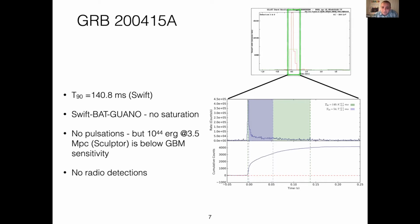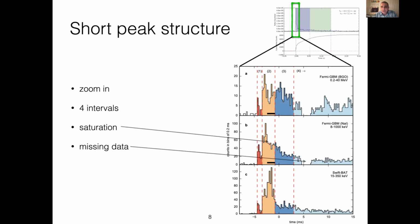We also searched for pulsations that we didn't find, but we weren't discouraged by that because at the distance of Sculptor, we weren't expecting to find any pulsations similar to previous Magnetar giant flare pulsations, and also no radio detections for this source. Okay. And now we're zooming in some more.